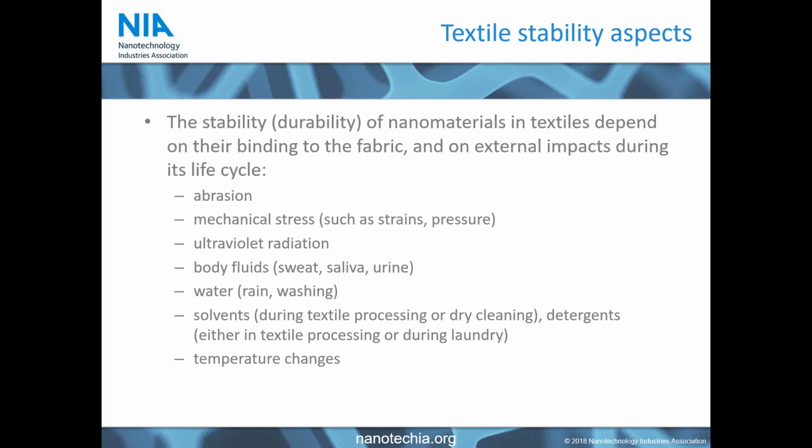The stability of the nanomaterials within the textile fiber itself obviously depends on how they are bound to the textile, either if it's a composite or just being coated to the fabric. But there are also, of course, a number of external impacts during its life cycle that affect the stability and the possible release of the nanomaterials from the textile itself, whether it's from abrasion, mechanical stress, UV radiation, and a number of body fluids, as well as water, of course, and solvents used, as well as temperature changes, can also have an effect on the durability of the nanomaterials themselves and their connection to the fiber. Next slide, please.